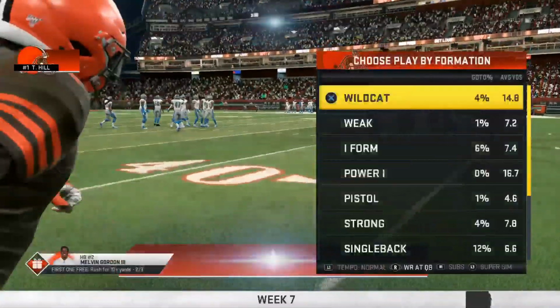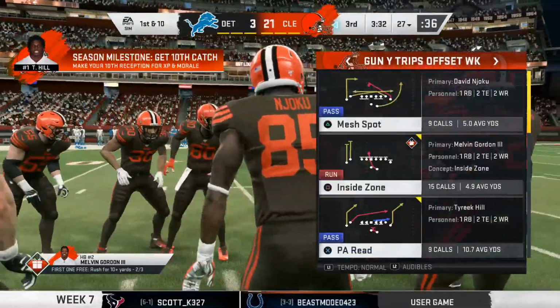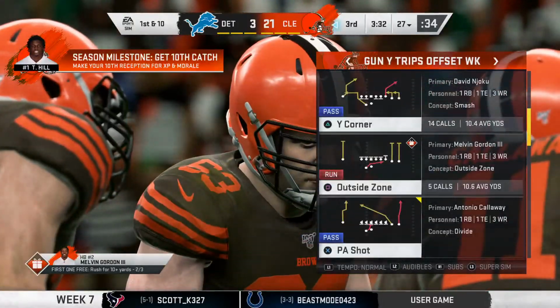Heading out as the Cleveland offense gets set to take over here. They've got the lead. Last time they had to punt it, though. What's the key to this drive? I think it's leverage. Leverage.